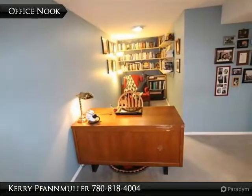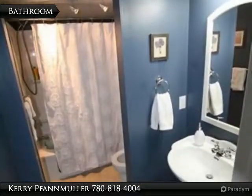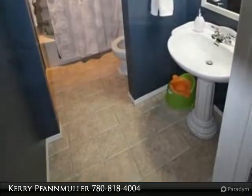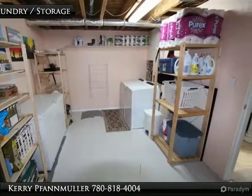This little nook is the perfect office space. Enjoy the convenience of another bathroom for the family to use. This spacious laundry room has lots of extra storage space.